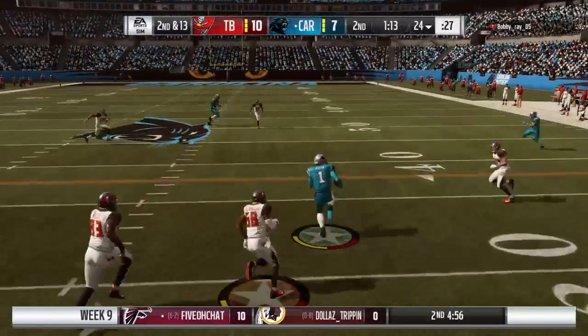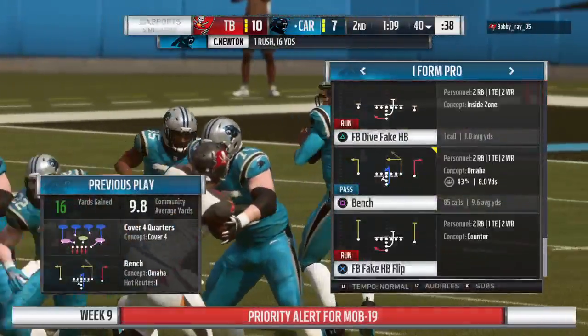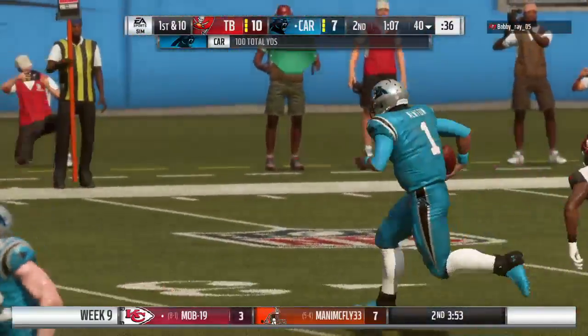And an alley to run. And he will avoid the contact as he slides to a stop. Newton able to use those legs and get past the marker to pick up the first.